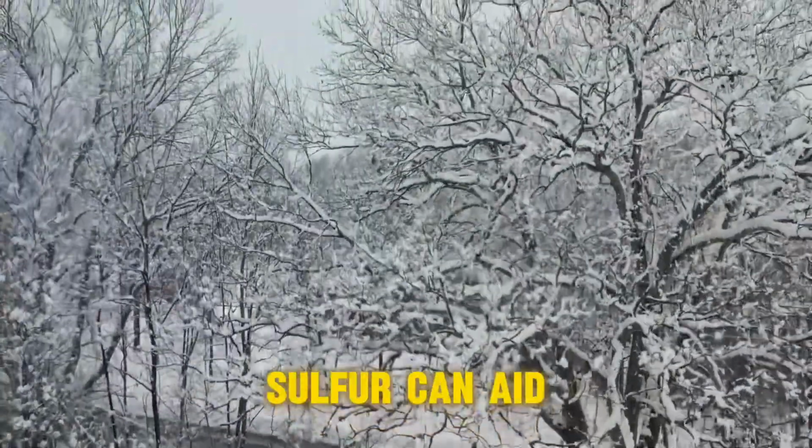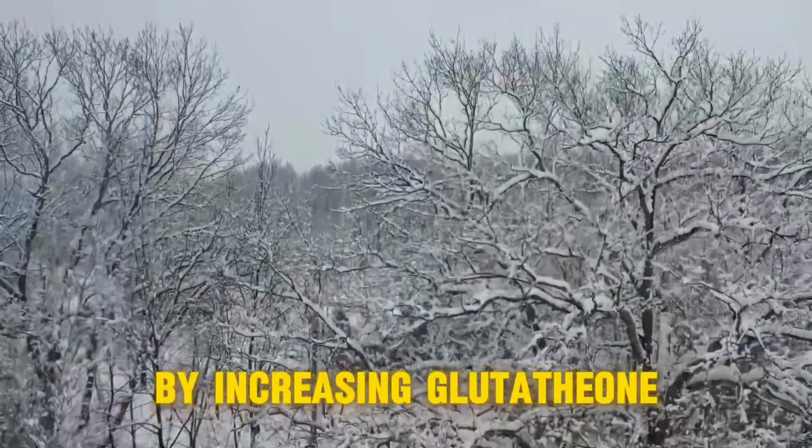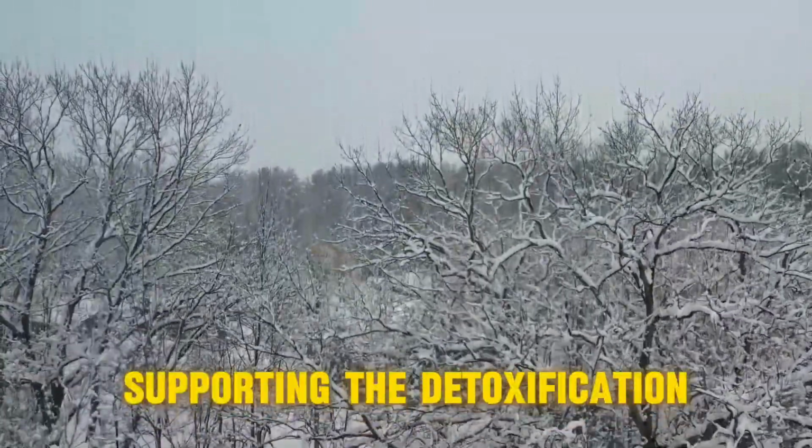Foods rich in sulfur can aid in reducing fat buildup in your liver by increasing glutathione levels and supporting the detoxification of harmful substances.